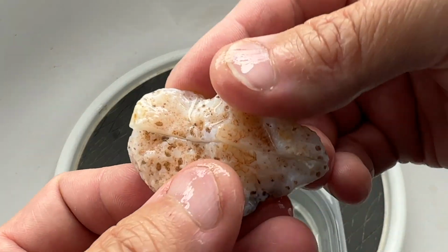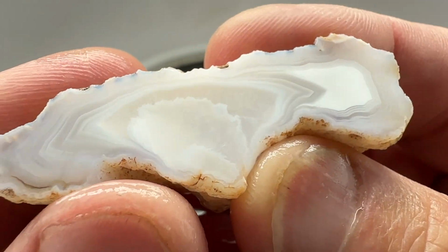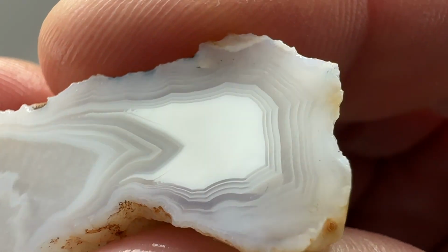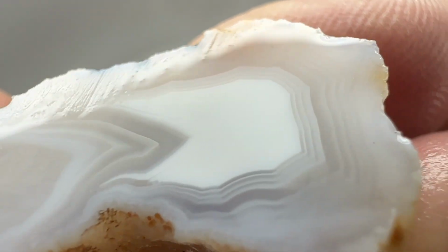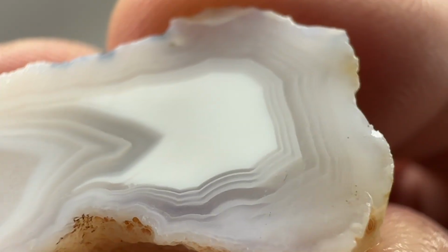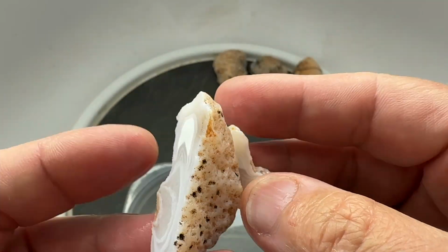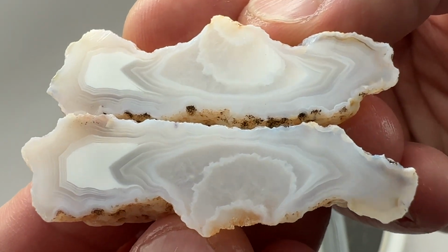All right, next up, I cut this one long ways. It's kind of thin. Let's see how it turned out. Ooh, that actually has a really cool pattern. It is quartz in the middle, but it's banded all the way around, especially this side with that solid white section. That's really neat. I wonder if that's opalized or just happens to be solid white, like really fine banding maybe. It looks solid white. I don't see any banding in there really. Let's look at the other side. Yeah, I don't know. It's really neat though. That'll look good polished. That is a neat pattern.